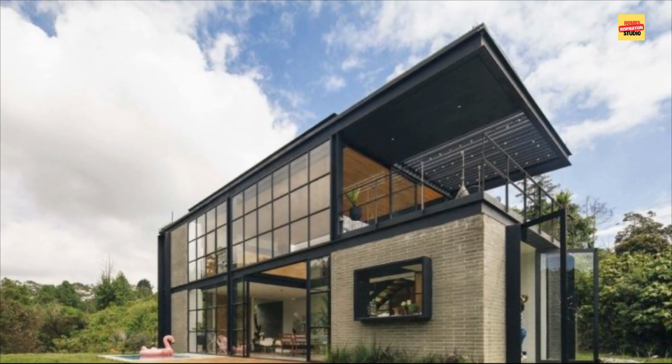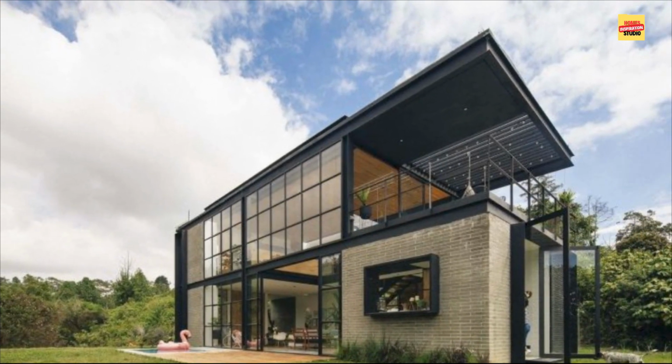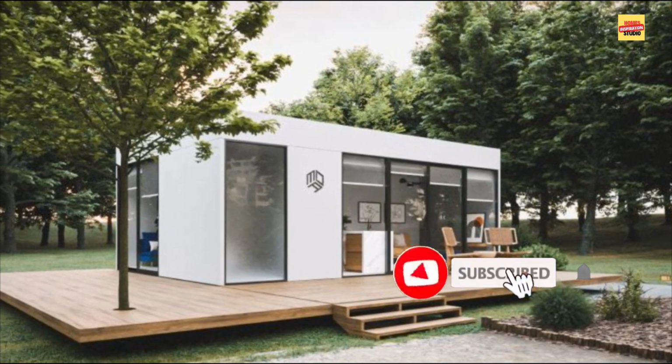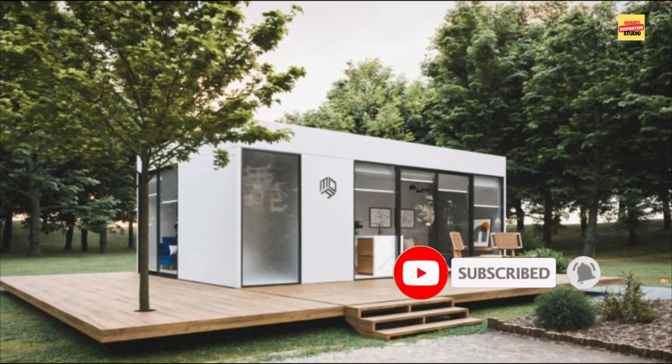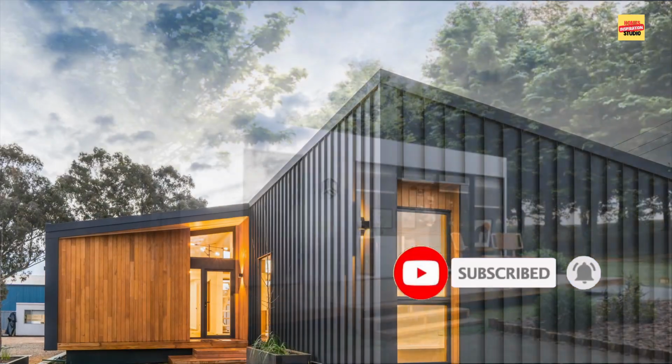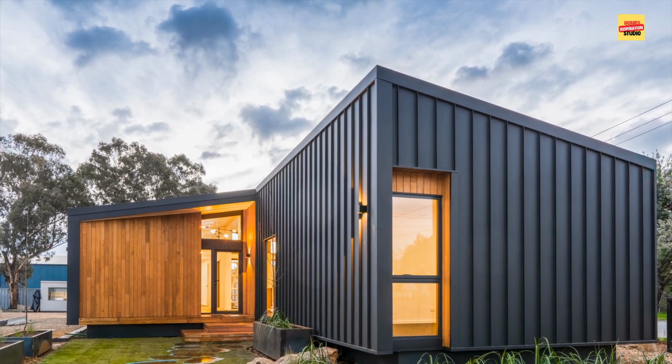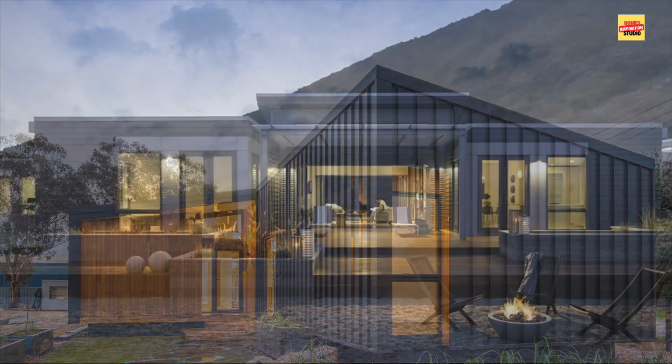This method offers a modern alternative to traditional building, combining efficiency, quality control, and design flexibility. This isn't just about mass-produced homes, it's about intelligently crafted dwellings tailored to modern living. What is the meaning of prefab house design?